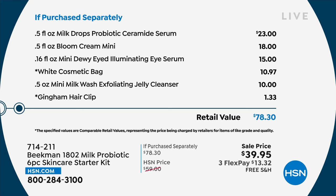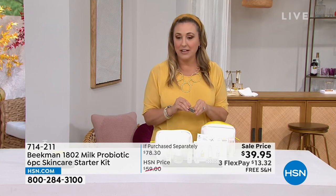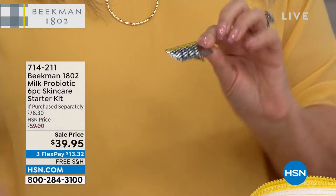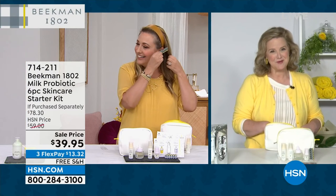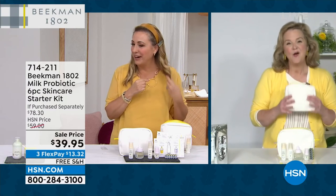gingham hair clip. Where's my gingham hair? Oh, here it is. Ooh, I didn't even know that there was a gingham hair clip available. I will be working on getting this out of the package, putting it in my hair. Oh, how cute is that? I didn't even see this. Do you have this in your hair, Allison? I don't. I have it in my book right now. I'm using it as a bookmark. So it does double duty, whatever you wanted to do. I can put it in my hair.